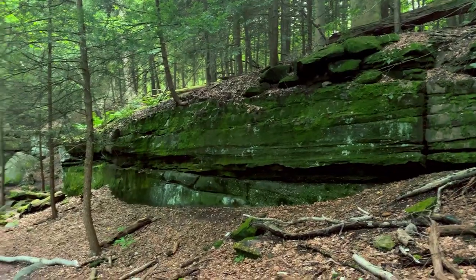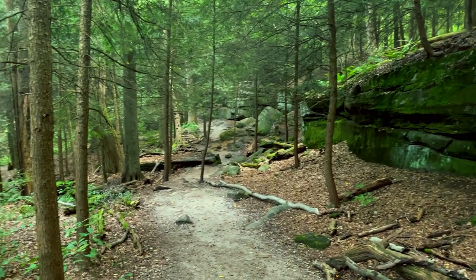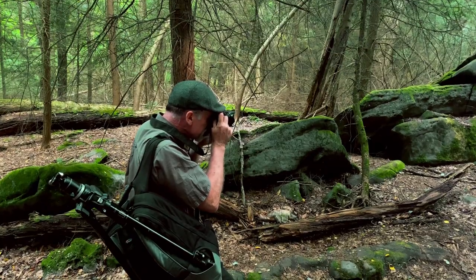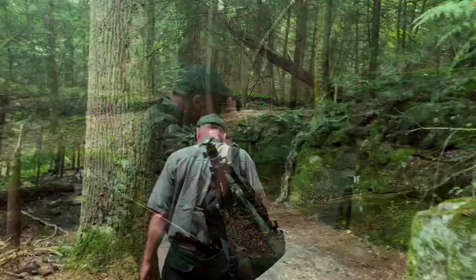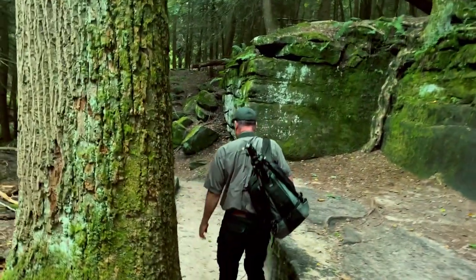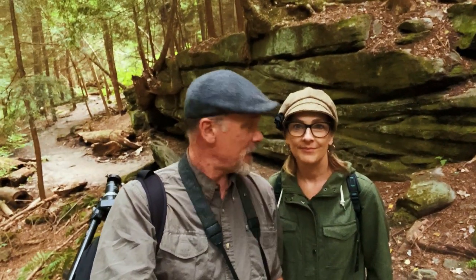This is really pretty through here, and I don't really think the video does it justice, the richness of the color. This is really an amazing landscape through here. You can see what this walk is like. It's just beautiful. Just beautiful.